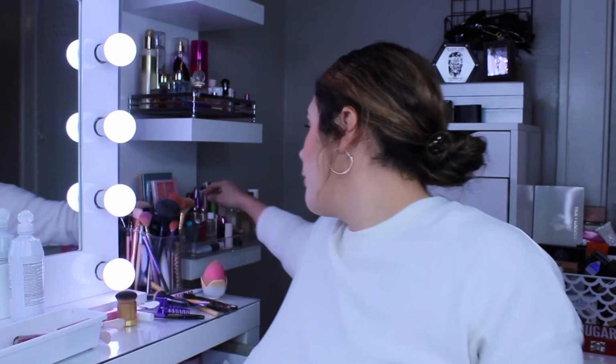But I will also be bringing a liquid blush as well because, again, blush is like the first thing to go on your face. I feel like for me it's like blush and highlighter.